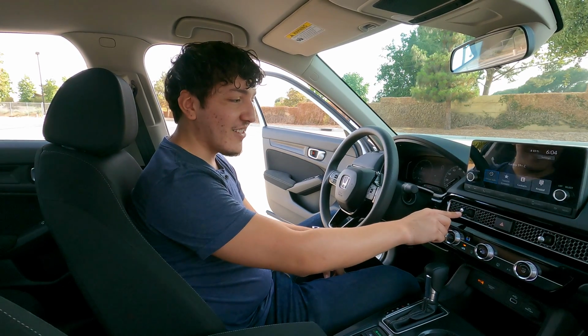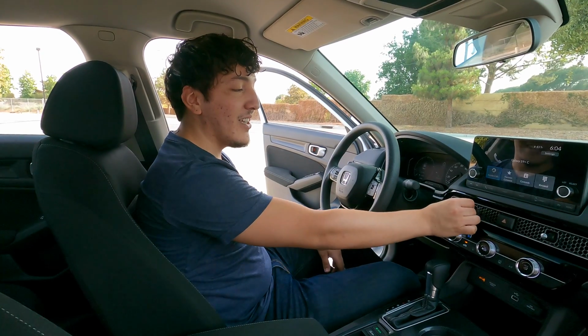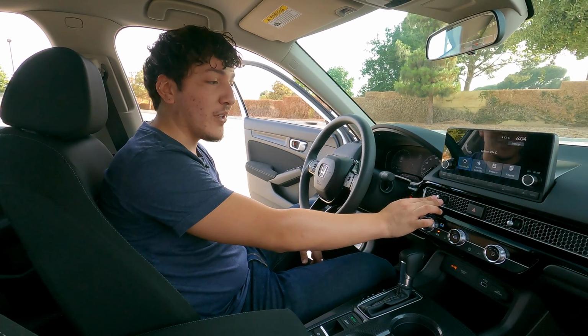These are a little bit interesting. They're not your usual ones that you just move over, or I guess you do move these, but you move this little joystick-looking thing on each one, and that points the vents where you want them to be.